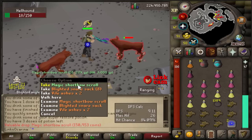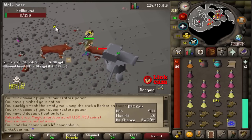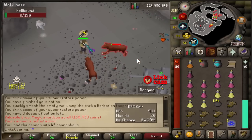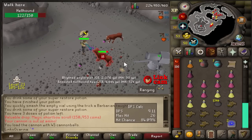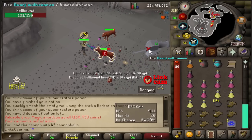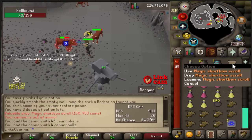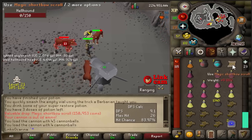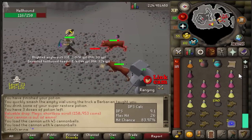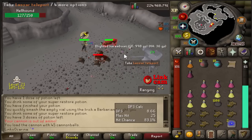Wow, just got a magic shortbow scroll. So if my plan comes together, we could actually have an MSB imbued by the end of this, if everything goes completely to plan. I've now killed 100 hellhounds, and I don't have a hard clue to my name. So, you know, it's madness that I got this before that, but okay. What is that? Yeah, that's 1 in 326. It's literally 10 times rarer than a clue scroll. So, yeah, there we go.